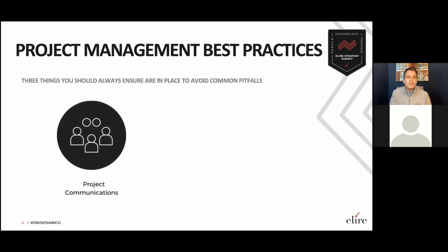The first is project communications. All projects really depend on strong project communications, whether it's ensuring that every single person on the team knows their roles and responsibilities, or knows what's happening over the next 6 to 10 to 12 weeks of the project, or if it's communications to the broader user base that's actually impacted by the end result of the project. And of course, it's also ensuring that everyone from project leadership is aware of what's happening.